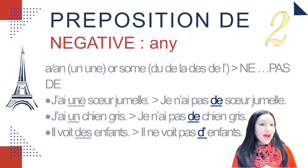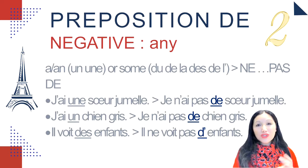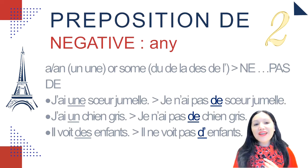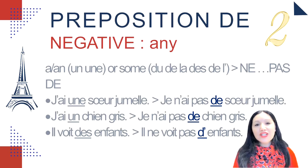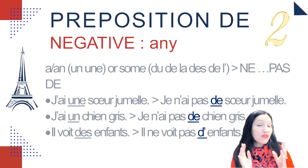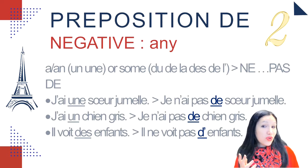For example, I have a twin sister. J'ai une sœur jumelle. We're not going to say in French, to be correct, I don't have a twin sister. We're going to say I don't have any twin sister. And that's this any that you're going to find when you're using phrases like ne pas or ne jamais, ne rien. You need to remember that if you're saying a sentence in negative, use de to replace any un, une, or words that are standing for the word some. So, j'ai une sœur jumelle will give you je n'ai pas de sœur jumelle.